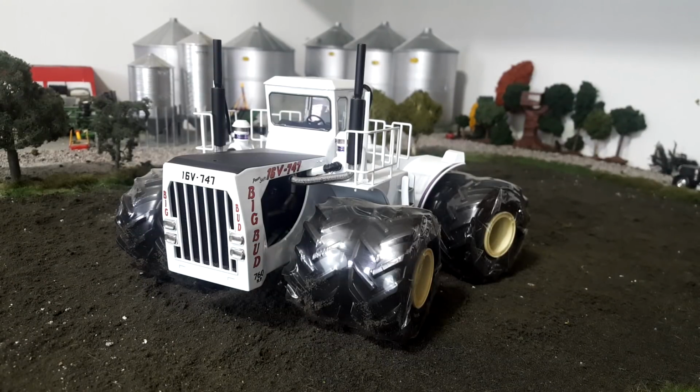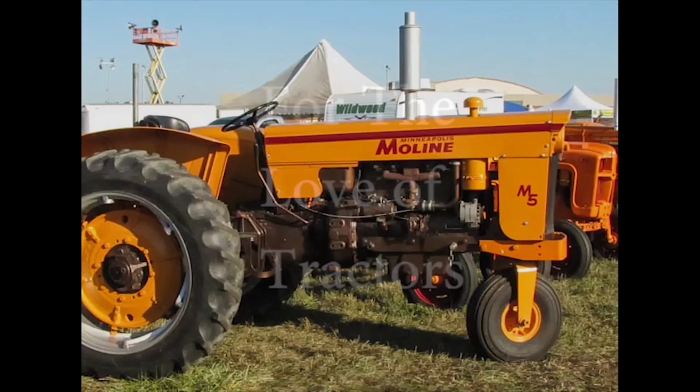So the first one we're going to do that with is this Big Bud 747 from Diecast Promotions. These are in 1/32 scale. They absolutely knocked these out of the park. And this tractor's been around a while, but there was a reissue a few years back, so you can still get these quite a bit. This is the first in-depth 1/32 scale review I'm doing, so we're breaking a lot of new ground here today. All right, so let's talk tractors, y'all.